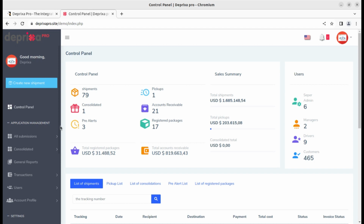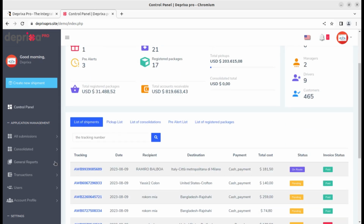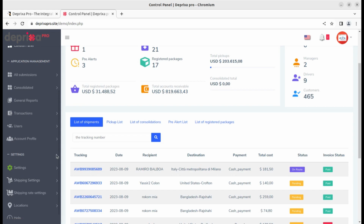So this is the dashboard of the system, and it is also called the control panel of this logistic management system, and it is a complete integrated system for courier and logistic, and I'll show you all the screens that are available so that you may come to know how you can proceed with the system.